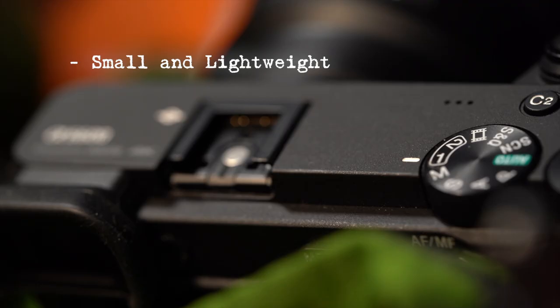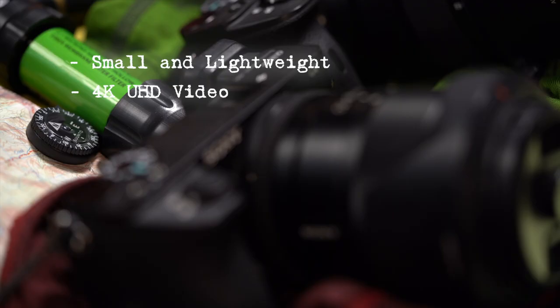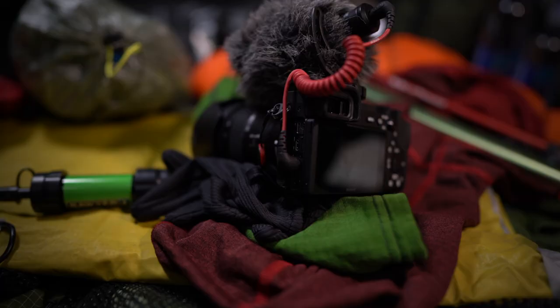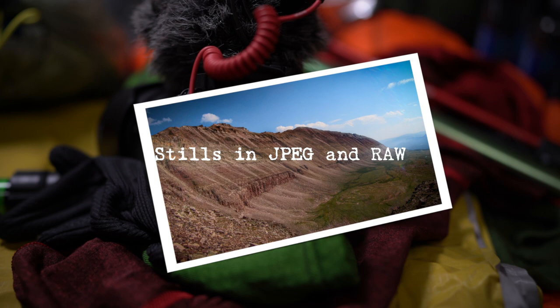Considering the quality, both are small and lightweight, both shoot excellent 4K video, 3840 by 2160 if you want to get geeky about it. Both have exceptional autofocus, both have large 24 megapixel APS-C sensors to achieve a nice shallow depth of field, which is important for a cinematic look. It's also good for low light. The preamps are clean for recording audio with an external mic, which was a priority for us. And both shoot excellent still photos in JPEG and RAW.